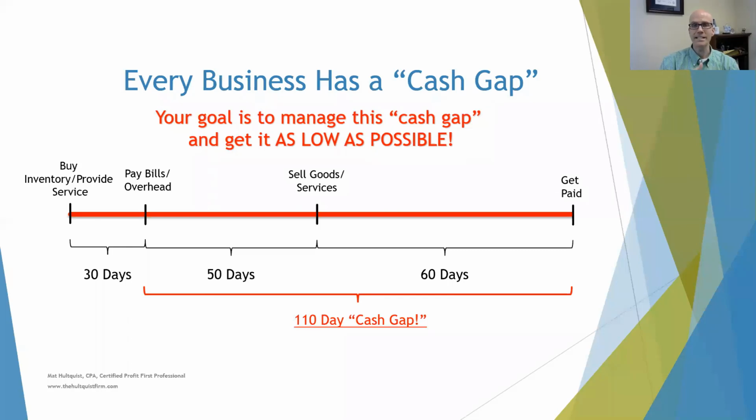So now we're 80 days into it. From the time you ordered until the time you billed it, it's been 80 days. Okay, now let's assume that 60 days later, you get paid. Now, in some businesses, this is 30, some it's 45, some it's 90. But in this example, it's 60 days you get paid.